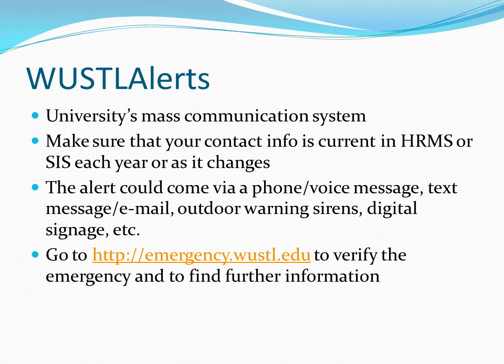If we have a life-threatening emergency, we'll use our Wustl Alert system, which is our mass communication system, to reach faculty, staff, and students. It's important that you make sure that your contact information is up to date in HRMS for employees and SIS for students as soon as it changes. Using Wustl Alerts, we'll contact people through phone and voice messages, text messages, email, outdoor warning sirens, indoor public address systems, and digital signage. You can always go to our emergency website, emergency.wustl.edu, to verify the emergency and find out further information.